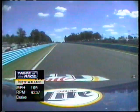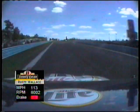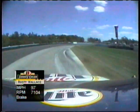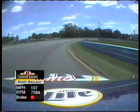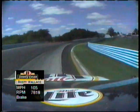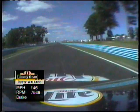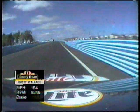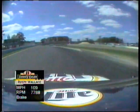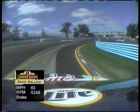For a taste of the race, here's the Jimmy Dean sausage telemetry on Rusty Wallace's car. Notice how he brakes hard going into the inner loop. Yeah, that's the place you really have to get on those binders, then get off of them, get down the RPMs a little bit there. You change gears and then hit the brake a little bit going into this corner, and then it's going to accelerate pretty hard here for a little while, and you see those RPMs go up to over 9,000 there. And up to over 160 miles an hour just briefly. Goes into turn 10 there, brakes again, then accelerates short straightaway here into turn 11, a right-hander, and back towards the start-finish line.